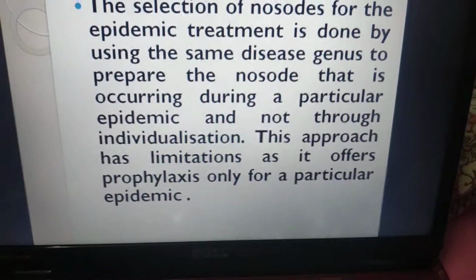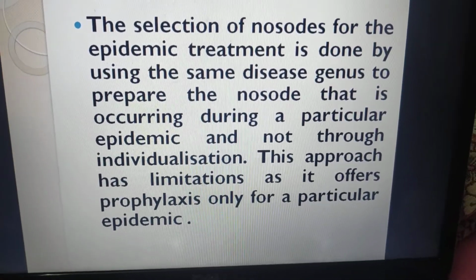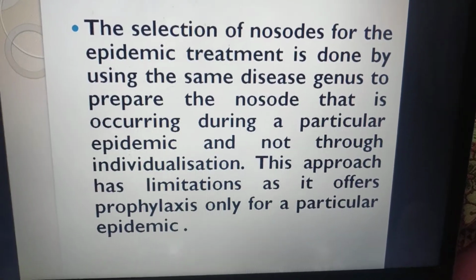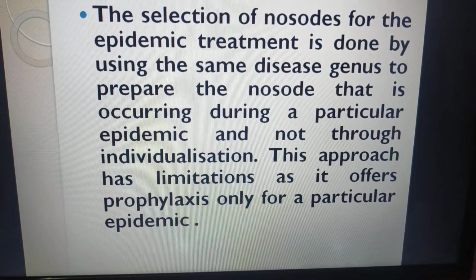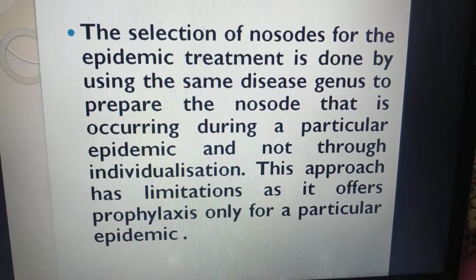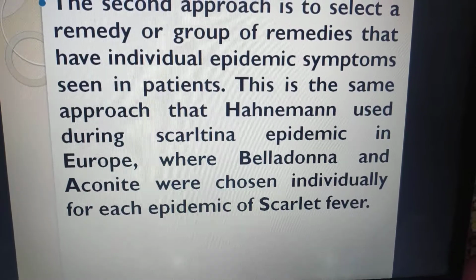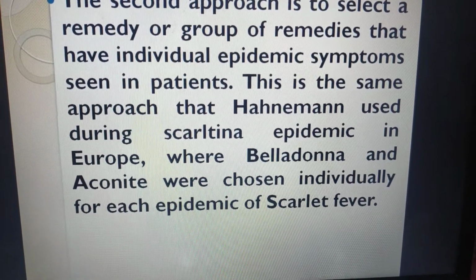The selection of nosodes for the epidemic treatment is done by using the same disease genus to prepare the nosode that is occurring during the particular epidemic, and not through individualization. This approach has a limitation, as it offers prophylaxis only for a particular epidemic. The second approach is to select a remedy or a group of remedies that have the individual epidemic symptoms seen in patients.